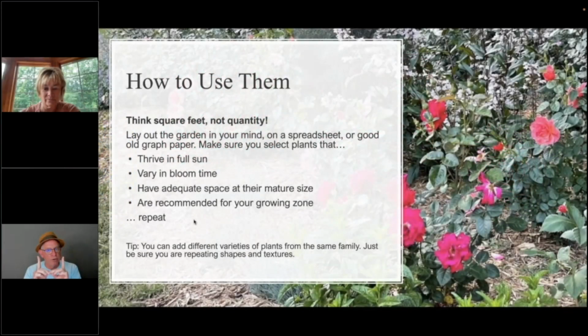So with perennials, again, use that graph paper, sketch out your space, all right? If you're planting lavender, which can maybe go to 20 to 24 inches on center, okay, then maybe you need 6 lavender to fill that space.